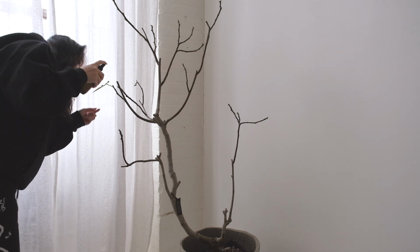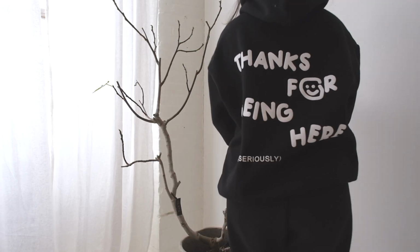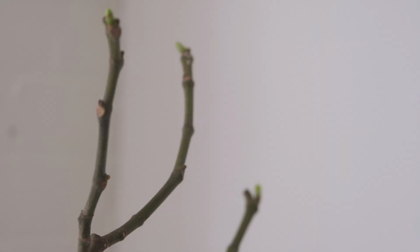I've been spraying neem oil on my tree. I feel like that helped with its regrowth. I think that there may have been spider mites on it, but this was when I started having hope that it was going to revive itself.